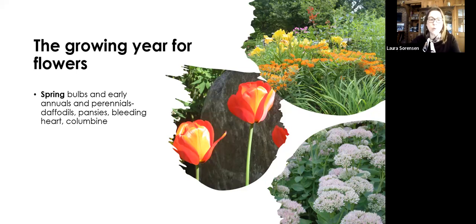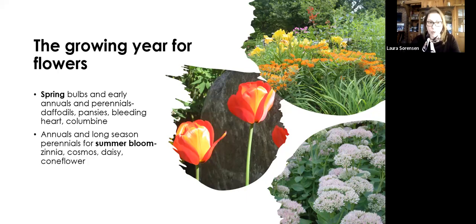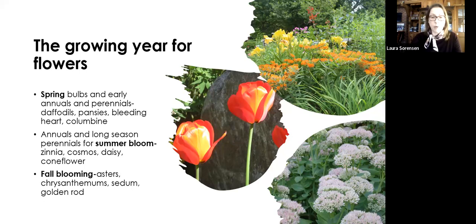So the spring bloomers would be your bulbs: tulips, daffodils, crocuses, that kind of thing. Hardy, frost-tolerant annuals, such as alyssum and pansies, and early perennials, such as bleeding heart and columbine. Then for summer bloomers, you're looking for annuals that you would plant once frost is past, and summer blooming perennials like daisies and coneflowers and black-eyed Susans. And then there are the fall bloomers, asters, mums, sedum, goldenrod, that can give you color right up to November.